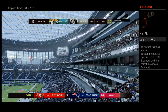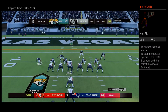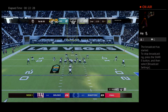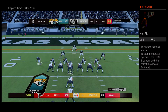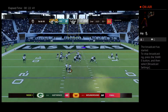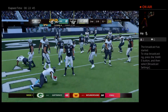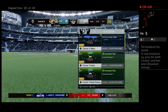The Jags with their first opportunity in the red zone. They have a 1st and 10 at the 13-yard line. They'll run. It's ETN. And he'll fight his way down right around the 12. Just a yard on the pickup there, and it'll bring up a 2nd and 9.